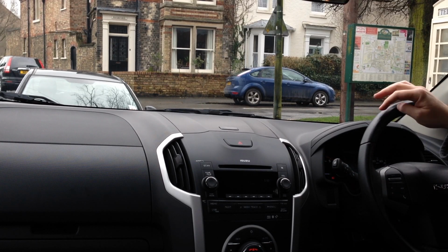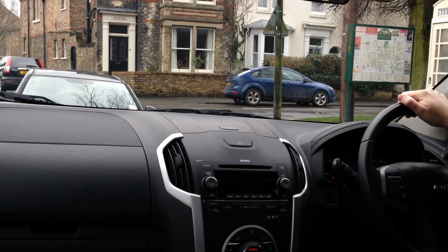Let's hope with the new D-Max they do the same as well. I'd like to see an AT35 of the new Isuzu D-Max coming in spring.